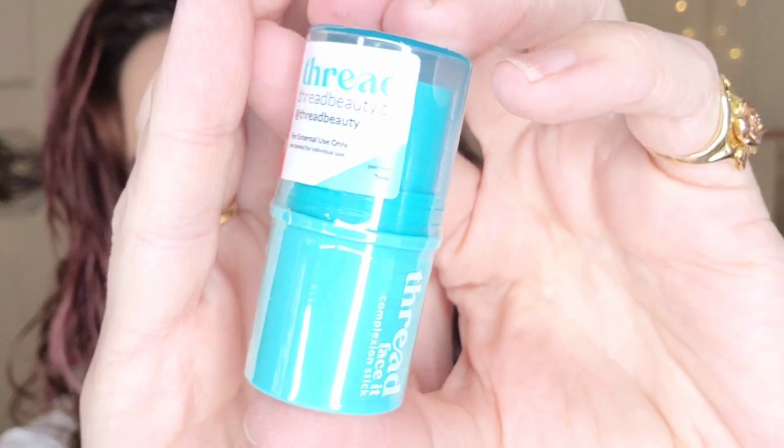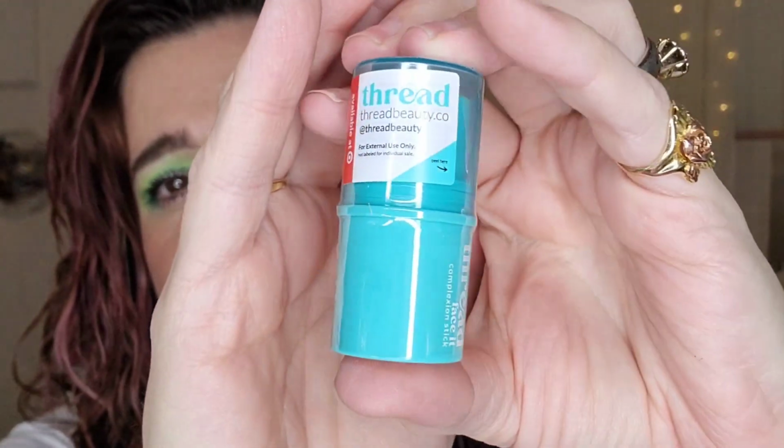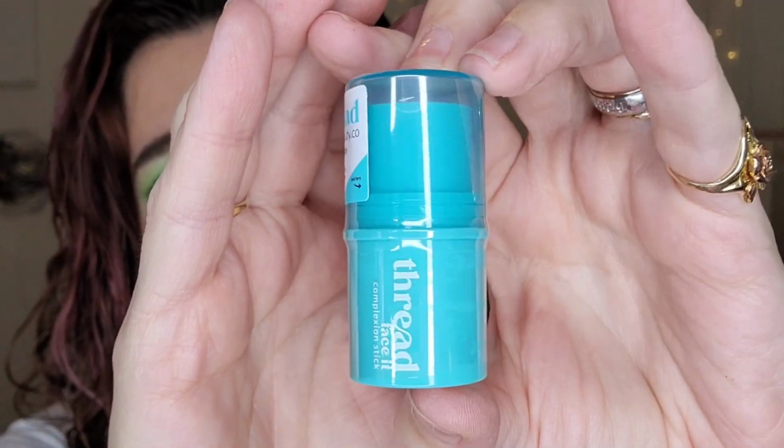Next up, and my bag was kind of open, so I'm gonna have to double check my order. I'm almost positive I ordered 2 of these because I'm kind of in between shades. But this is the Thread Beauty Face It Complexion Stick, and I got light neutral warm shade 40. It was just a mini, but I really wanted to test it out again, especially for travel. But I could swear y'all, I got 2 of those.